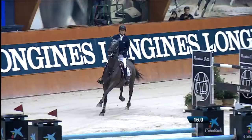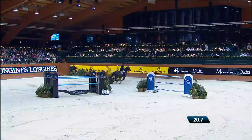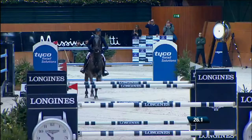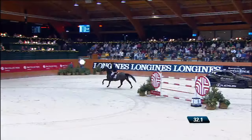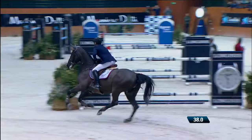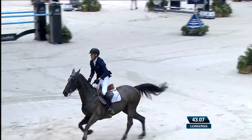Horse is extremely careful, one of the very top eight-year-olds around on the circuit. And Dominic really having a go. Second 360 turn to another flimsy. Again, beautifully done, and now to the last fence. Very fast and clear. 43.07.